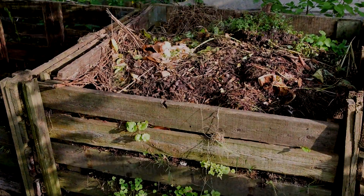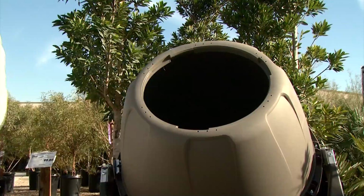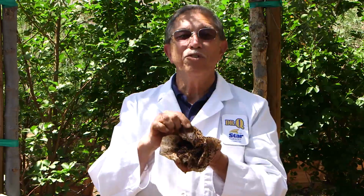Add coffee grounds to your compost pile. They are considered green material, and when mixed with brown materials like straw or leaves, the compost will break down faster. Filters can also be composted, so just add the whole thing to your pile.